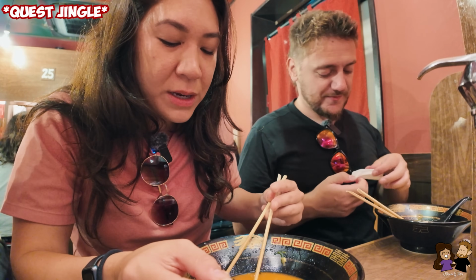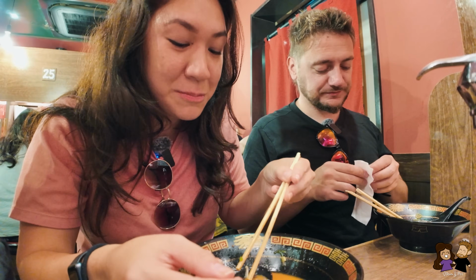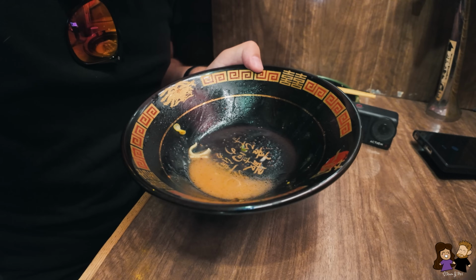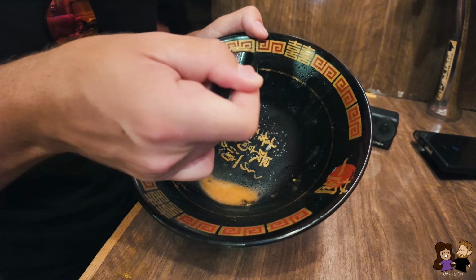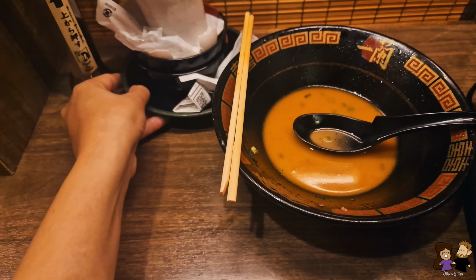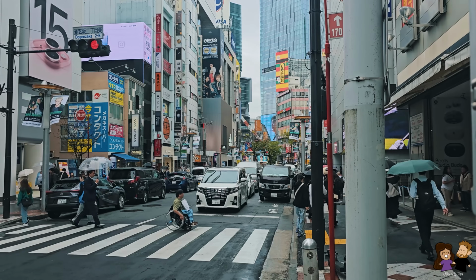Dude, I'm thrown back to RuneScape every time I hear this little jingle. We just mined something. Oh yeah, that's what it reminds me of so hard right now. And with that nostalgia, Phil quite literally licks his bowl clean, and we push our dishes towards the windows and leave just as quickly and quietly as we arrived.